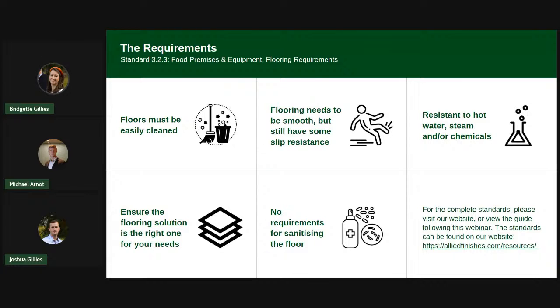So the requirements for flooring in food premises are quite long, as all requirements are, but we've split them up into 5 key areas, and these are all just based off the requirements in the standards 3.2.3. So the first one is that floors must be easily cleaned, and this flows onto the next one, being that it needs to be smooth but still have some slip resistance. So it's important that it is able to be easily cleaned, but it also must have enough grip so that people don't slip. It must be resistant to hot water, steam, and chemicals. This is because these 3 features, including acids, will break down the floor if it's not resistant to those, and cause cracks and crevices that bacteria can then grow in.